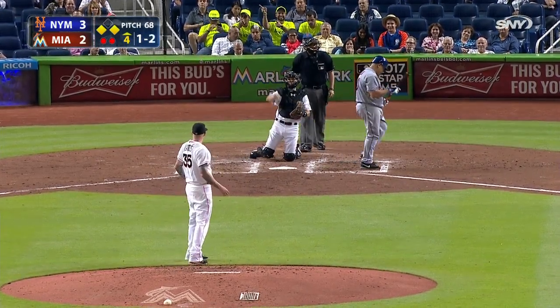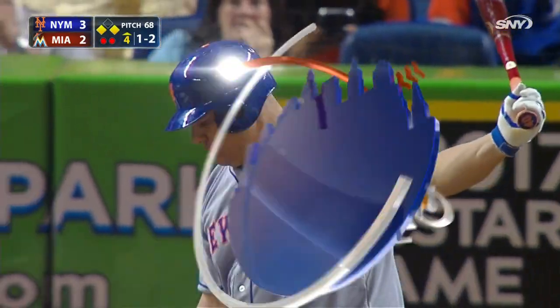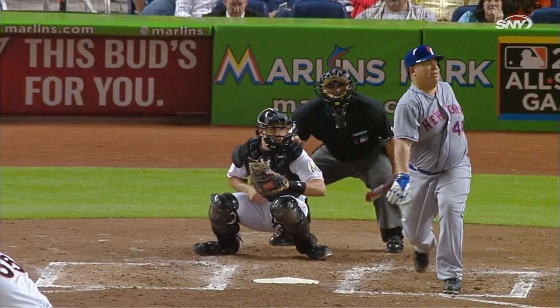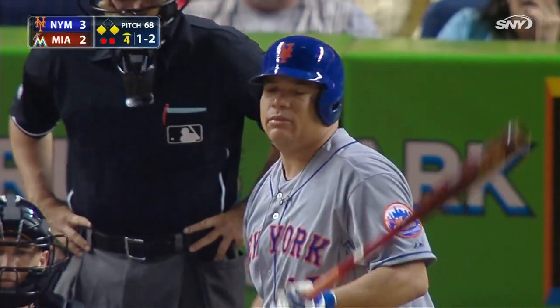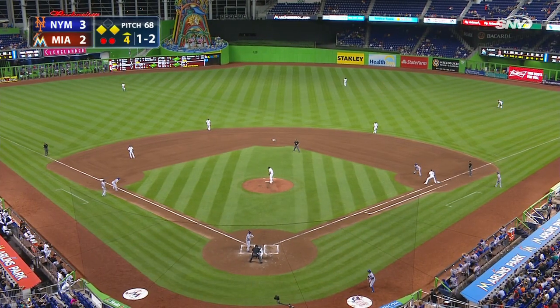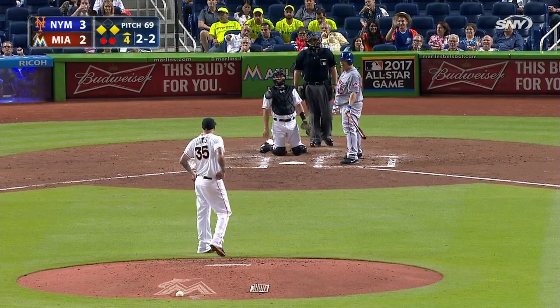You know what I'd love to see? I'd like to see him lay down a bunt. Well, not tonight. Not in this situation. He could now, with the third baseman playing back. Look at Prado's back. Lay down a bunt, see if he can beat it out. See, that would provide great entertainment value. It would. Latos ahead 1-2. And it's just off the plate. 2-2.